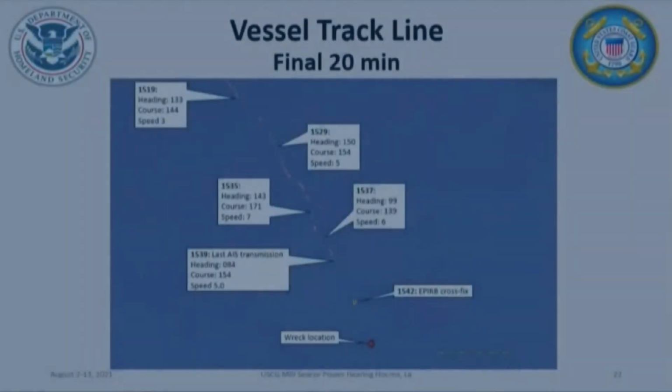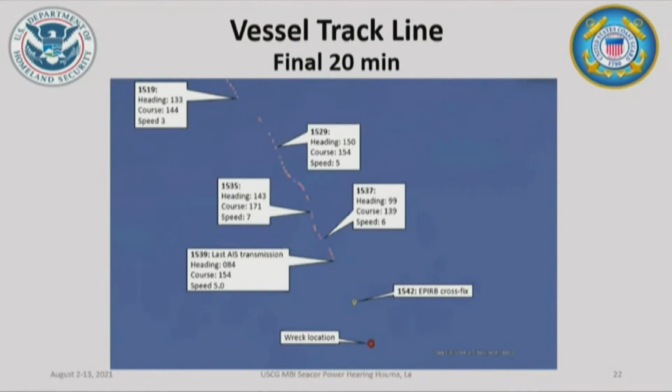The first block, the top left-hand corner, starting from the top moving downward: the time, 15:19, vessel's heading was 133, the actual course was 144 degrees, speed 3 knots. Second block down, time 15:29, vessel's heading 150 degrees, course 154 degrees, speed 5 knots. Third block down, time 15:35, heading 143 degrees, course 171 degrees, speed 7 knots.